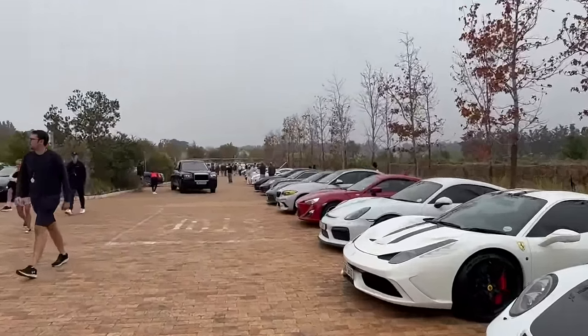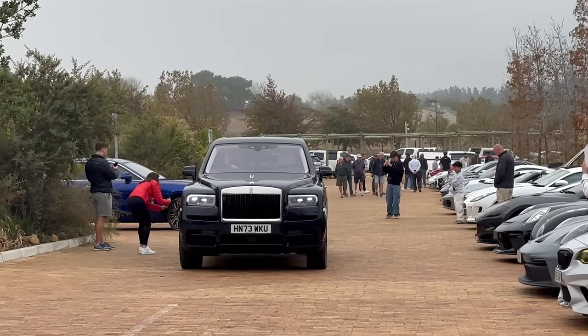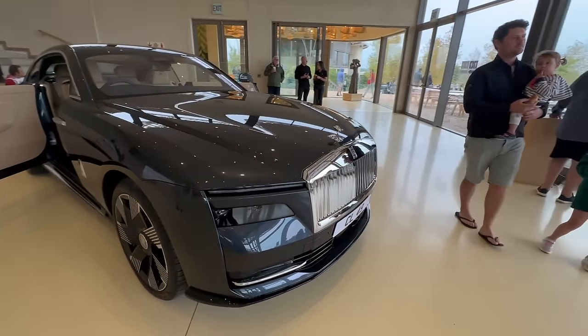But I mean, look at that lineup. It just goes on and on. Oh, and we've got a Cullinan and a, what is that? A Ghost behind it. But I mean, look at this lineup. Insane. So this is something I didn't know was here, the brand new Rolls-Royce Spectre.